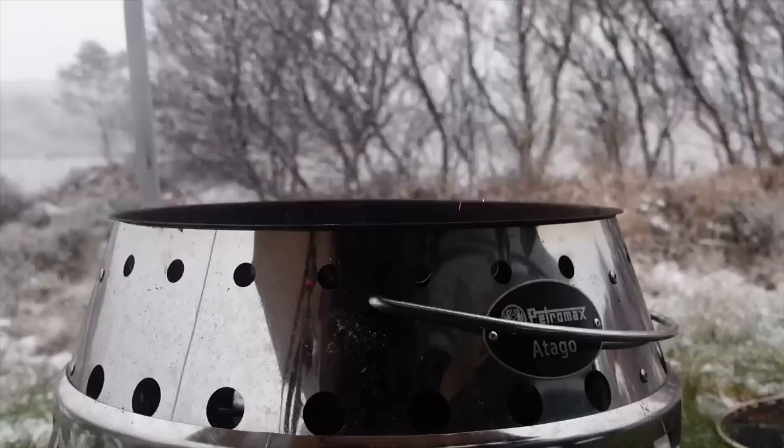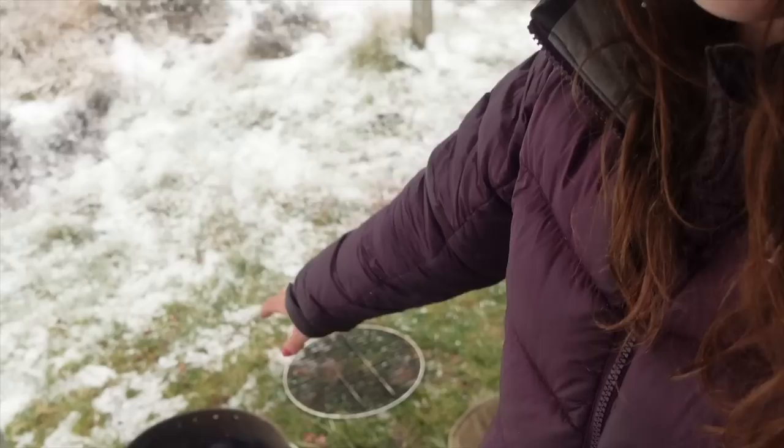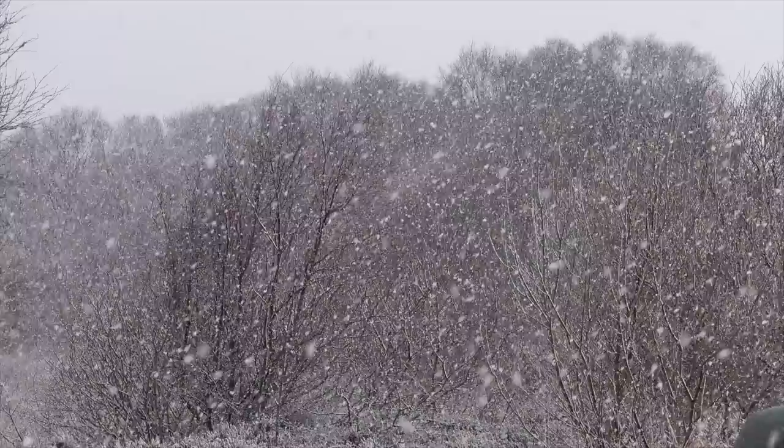The snow has returned. This is amazing. It must be constant snow showers today. Just got the fire going, got some coals on, really nice. And I'm gonna cook some brekkie.